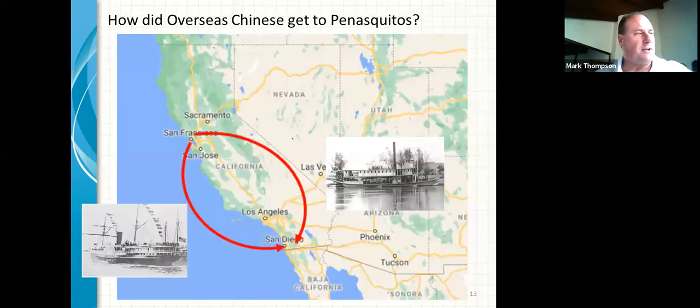So we have evidence that they were here. So I thought a little bit about how did they get here? What was the story? And really there were two routes that they could have come to San Diego. One obviously is a sea trip. This is a picture of a steamer called the Orizaba. The Orizaba ran between San Francisco and San Diego and actually continued all the way down the coast to Panama. It made that run about every 2 weeks. It took about 2 weeks to get all the way down and 2 weeks to get back.